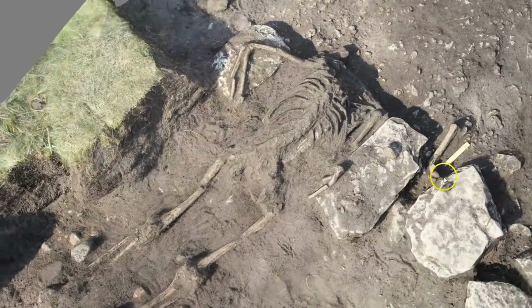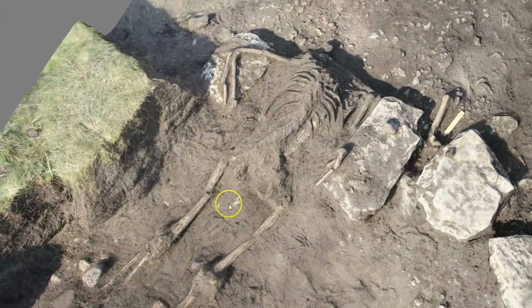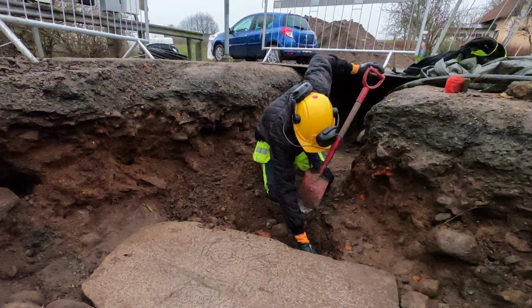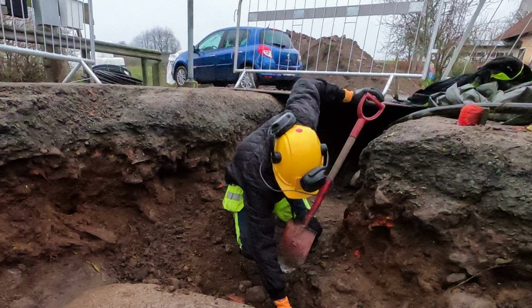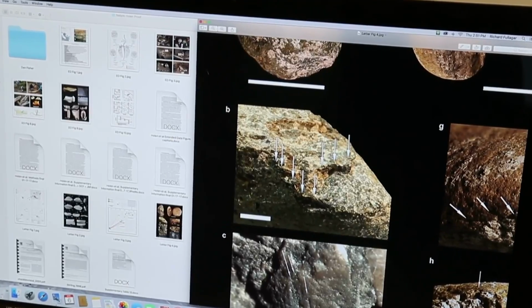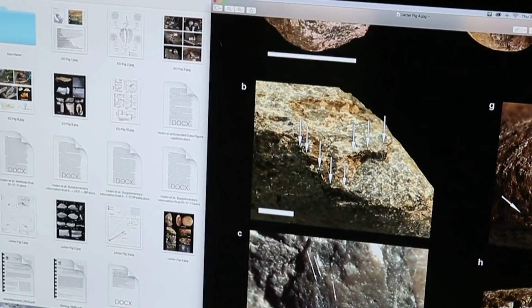It's the 4th of the 8 stones to be recovered, and will soon join the other 3 at the Kulturen Museum in Lund. The remaining 4 are still missing. It's thought they're unlikely ever to be found now, but the same would have been said about this one before it turned up.